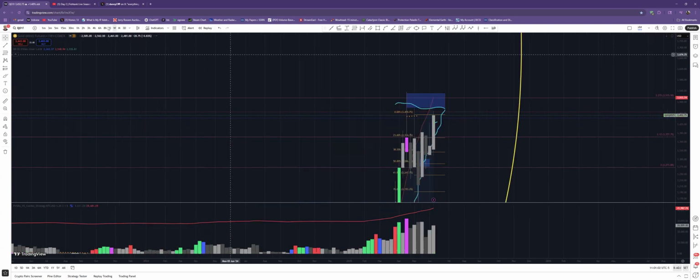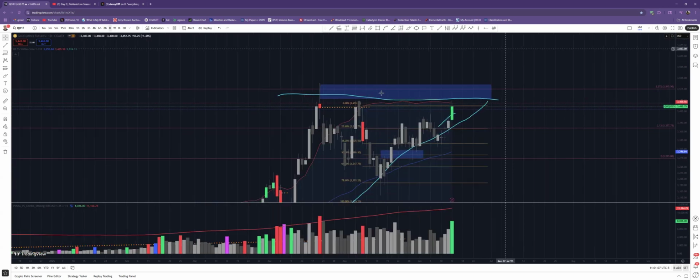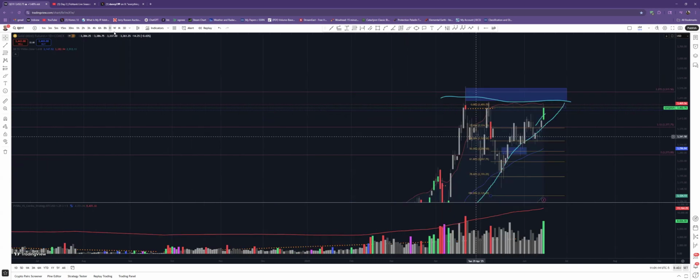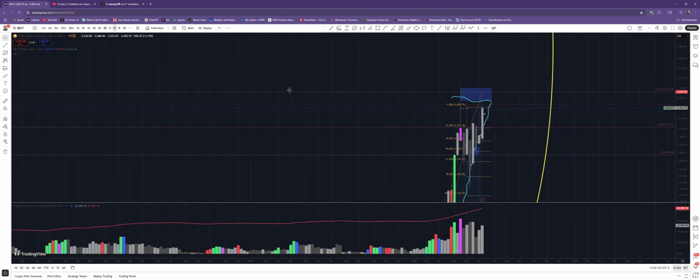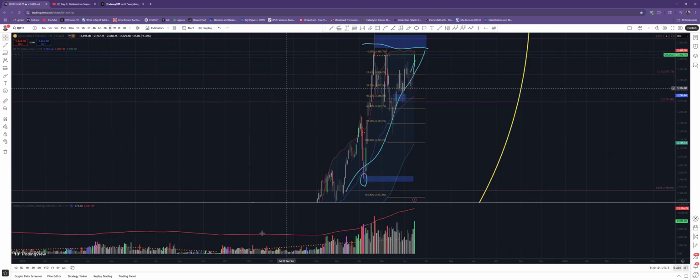Let's just stick to the daily for now. So I think we go up and kind of crush some of this liquidity in this level. I am curious about the volume signatures. Like we said, this volume has really been heating up. You can see our threshold just turning up and turning up.